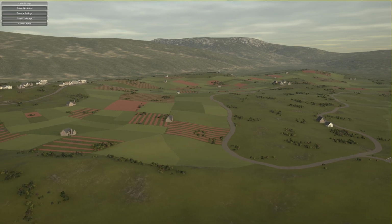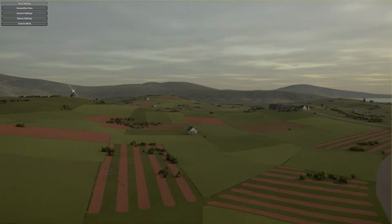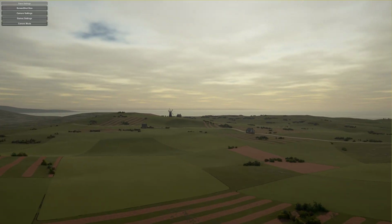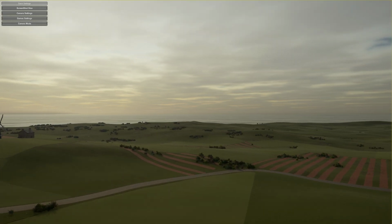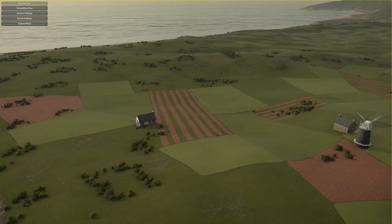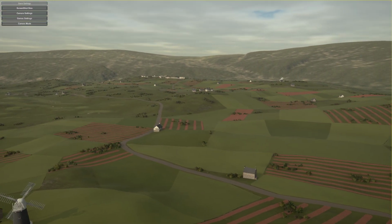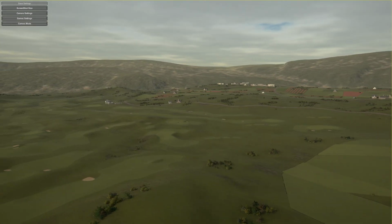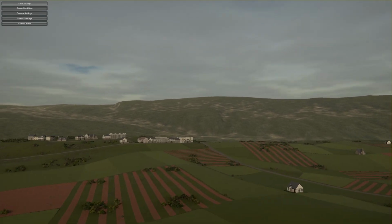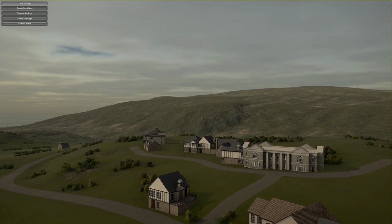We'll have a quick little zip over here, and then we'll get straight back onto the tee and get it started. As I said, links course, a very natural looking course. It'll probably play very natural as well. A quick zip around, nice little windmill there. I do like that patchwork he's done with the fields. And you've got a few little houses dotted around as well, a little town going on up here. Very nice.